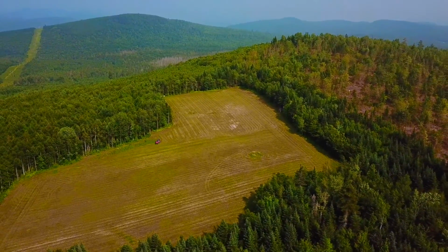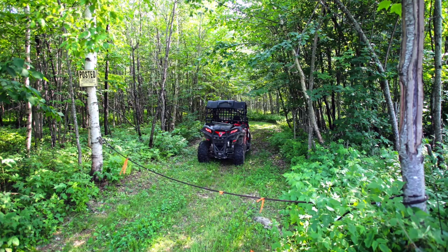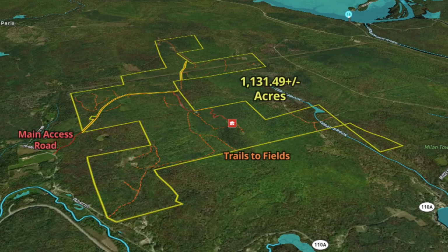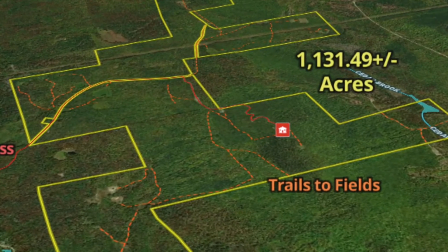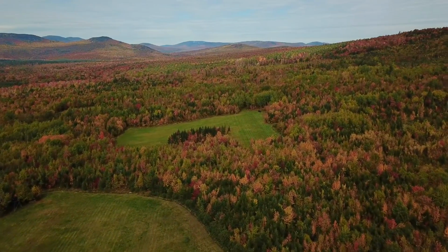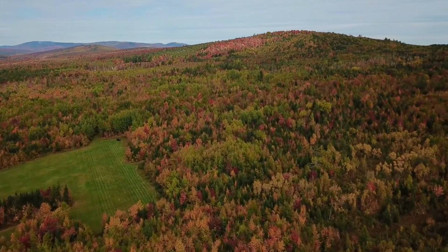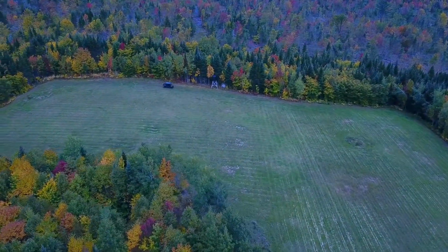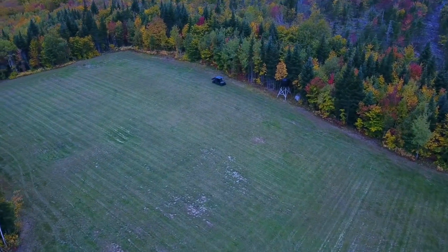Another outstanding feature of the property is the trail system. The trail system has approximately 30 miles of groomed and ditched ATV and horseback trails. All of the trails circle into each other to connect all of the fields. It's absolutely amazing. We've never seen a trail system like this. Between the road that accesses the house and the trails, the owner probably has about $2 million into excavation of that system. We drove for hours and hours on the property and never repeated any of the trails.